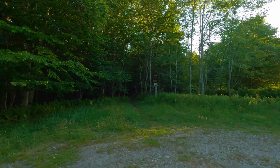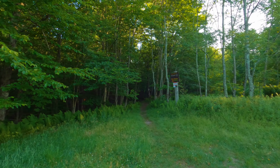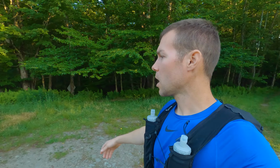It's about 2 miles to the top, a little bit less, but it's about 1,000 feet of elevation gain, and you have a beautiful little road walk in the beginning. So I'll pretty much show you what this hike is like. It's going to be very short and sweet, and it's honestly one of my favorites. So I'm going to get going, and I'll give you guys some good trail footage.